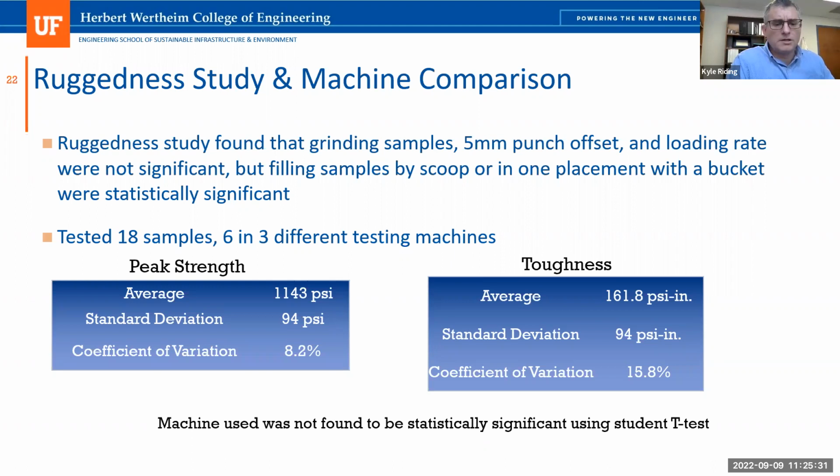Because it's a ductile material, and doesn't respond poorly when you get cracking, because it doesn't have that sudden elastic release of energy.